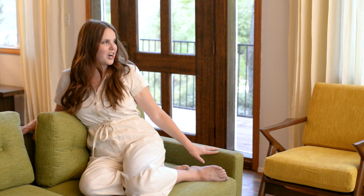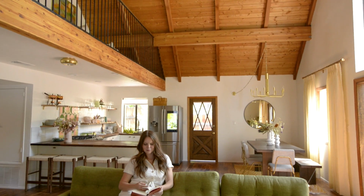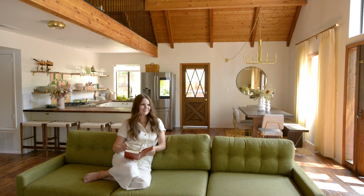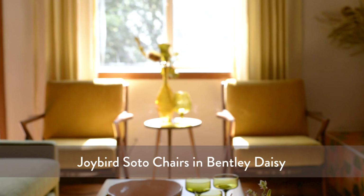And then for the furniture, I wanted to keep with that mid-century modern look, so I reached out to Joybird and they did all the furniture for the living room. So I'm obsessed with this couch. It's in Key Largo grass. It's such a pretty linen, and it's funny, I had all the swatches and I just put all the swatches against the fireplace and I'm like, what matches the fireplace perfectly? And the couch did.